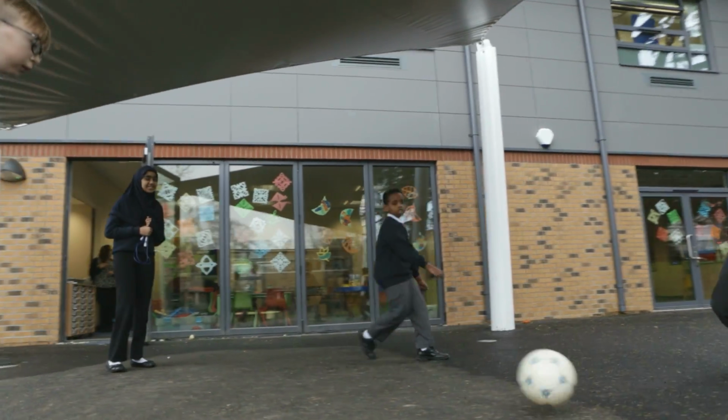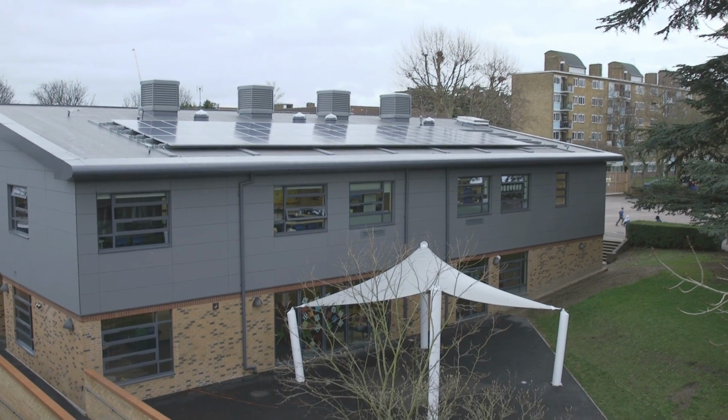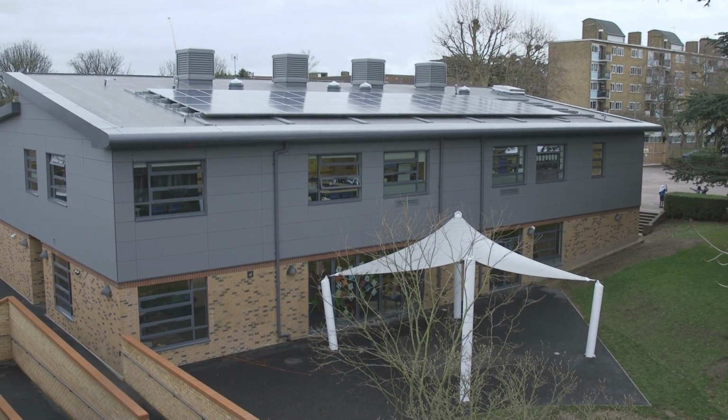I would promote this type of building to other heads. It was incredibly quick to go up, incredibly efficient and effective in the way that it was put together, and I think the quality of the building is a lot better than I ever anticipated.